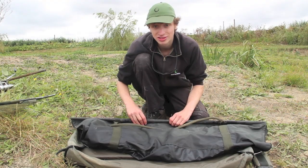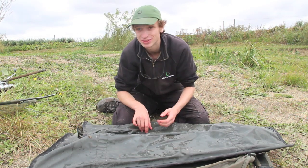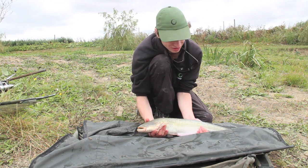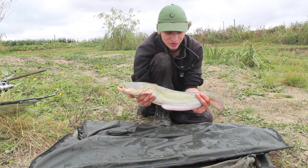Long after the first, this is my second catfish now. Well, I say catfish, it's more of a kitten. What a lovely little fish it is. I thought it was a small carp when I was bringing it in. Getting on two 20mm halibuts. What a long fish for the size.